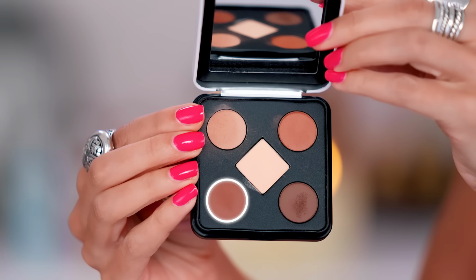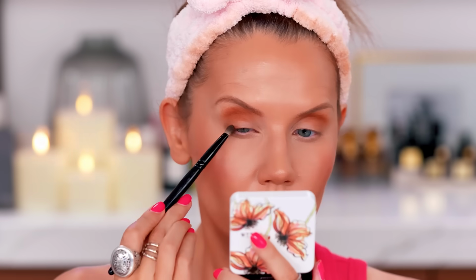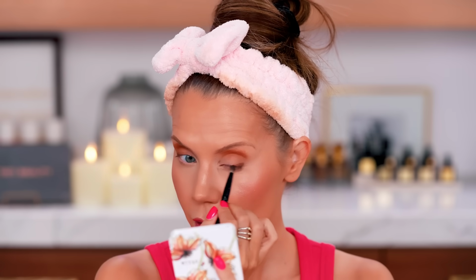I'm loving this. Like, this little palette is gonna travel with me. We're gonna just stamp on the outer edge with this one right here. I am surprised that there's not a lot of fallout considering that it is giving a lot of kickback.